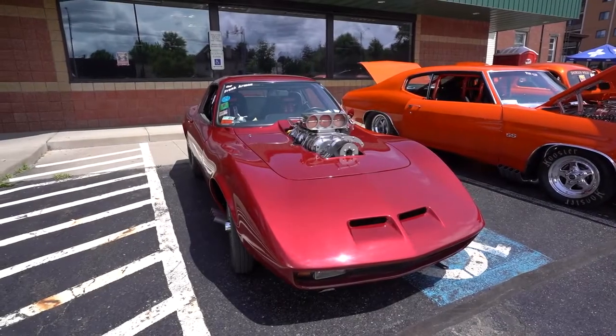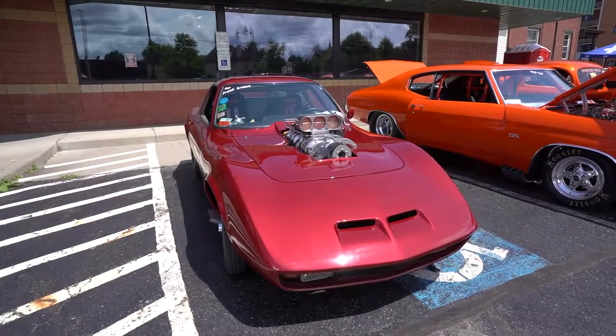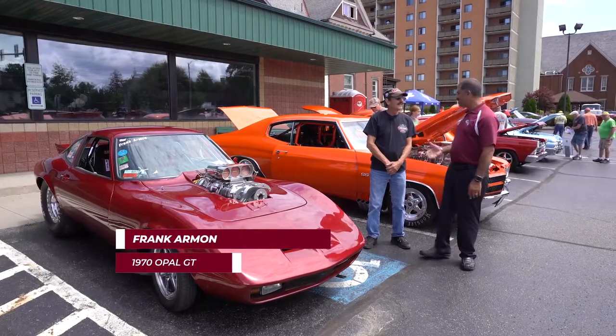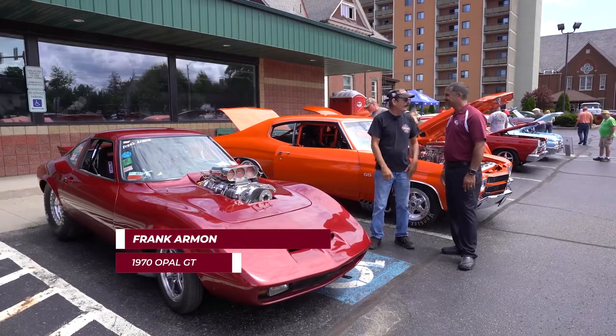I'm here with Frank in his 1970 Opel GT, and look at that motor sticking out the hood. It's loud as can be and makes all the horsepower you can handle, right? Yeah, it's got enough horsepower. Tell me about the car. When did you build it? Did you build the whole thing?